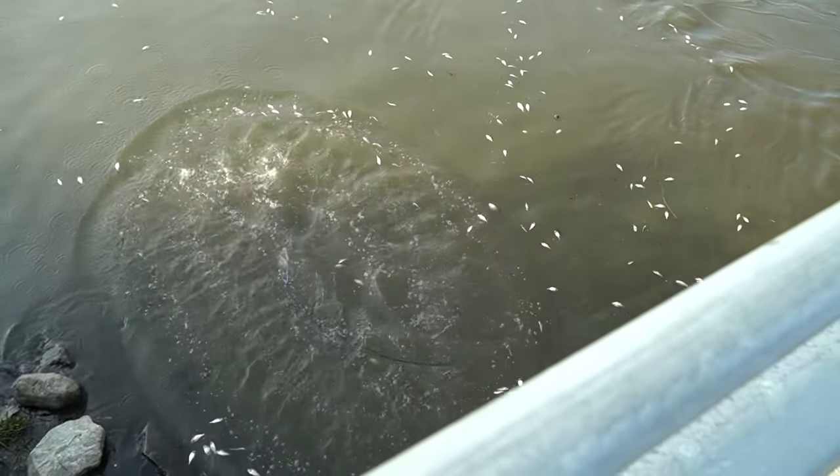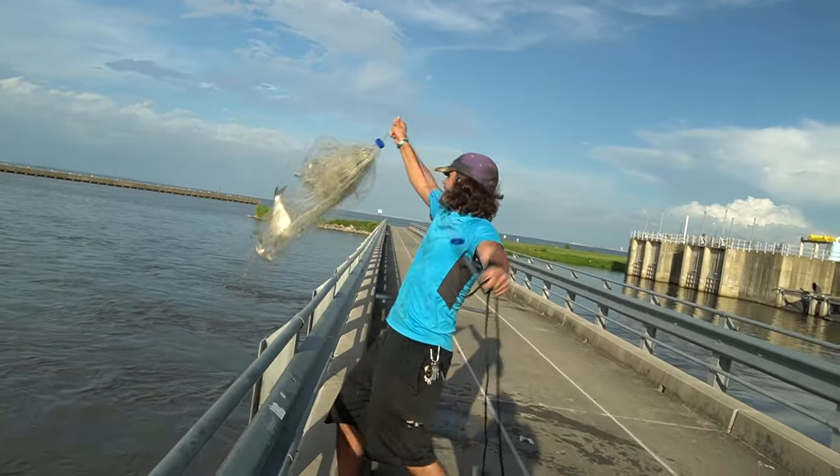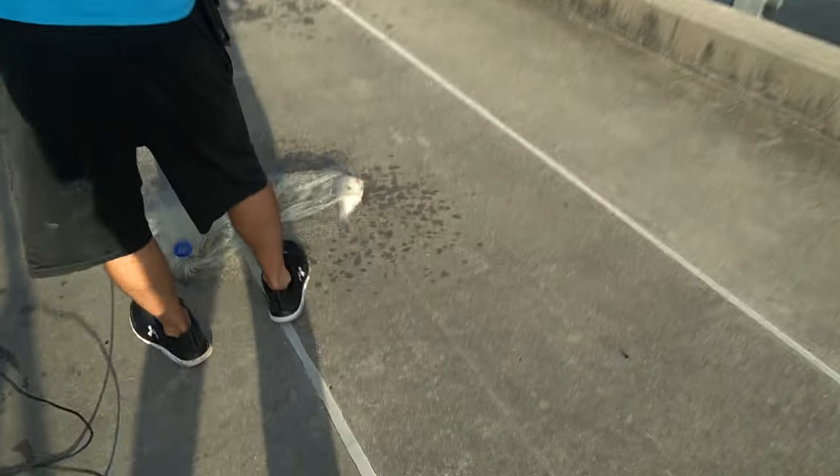You got him. Yeah, don't let it fall down too far, or else I'll get rocks. Oh, he's missing his head. He's missing the head section. That's why he looks so funny. No, he's still pretty fresh, actually. He looks good, dude. He's missing his head.